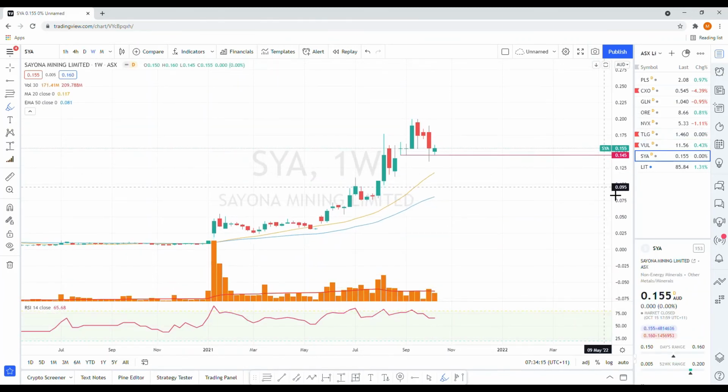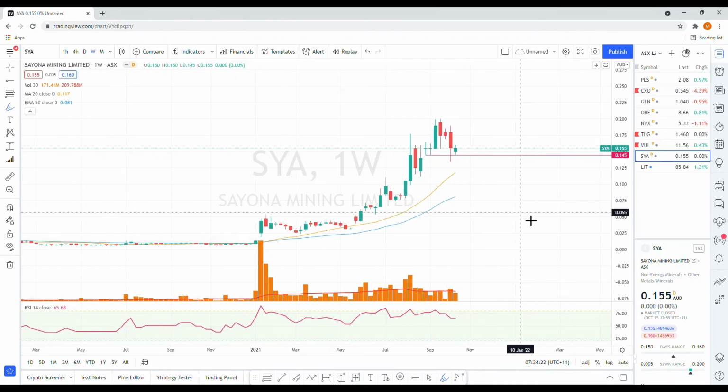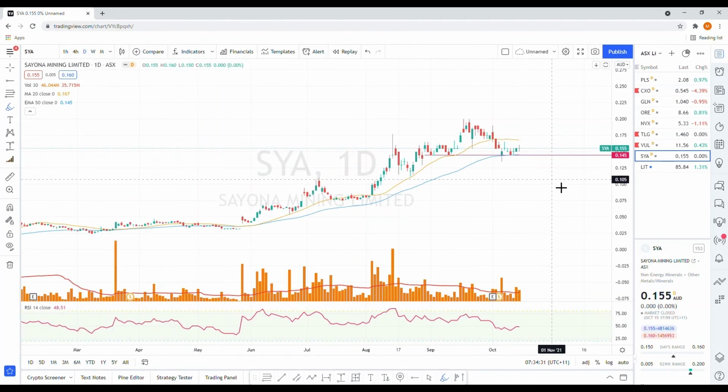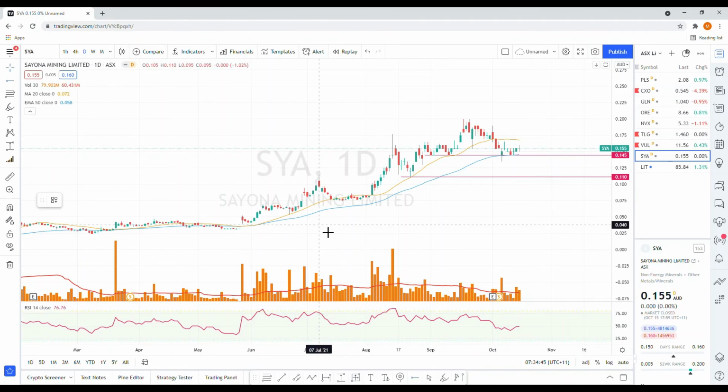SYA, again, nice. I think it's a small stock in the lithium space. I'll put up the daily chart because I was looking at the daily chart. You can see this is that support level. Currently it is sitting there. If it comes down, the next level I can see is here, and the level after that is here.